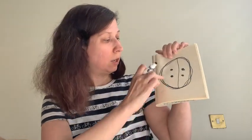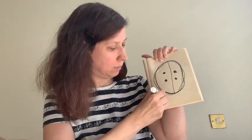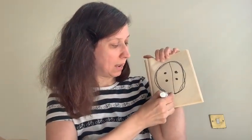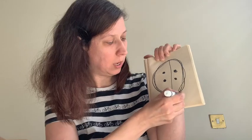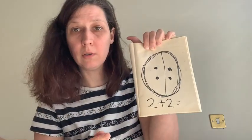We need to add 2 more and then count them all together. 2 and 2. When you get really good at this, you're going to do some number sentences as well. 2 on one side, plus, we all know plus, we did some addition before. 2 on this side, so double 2 equals how many altogether?